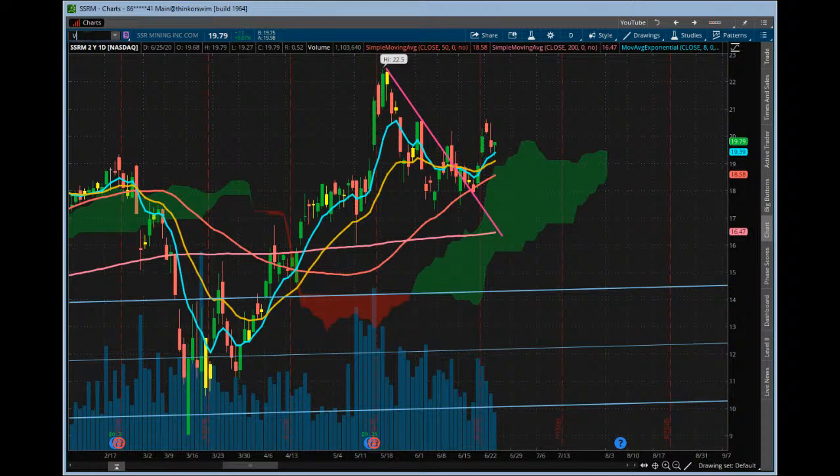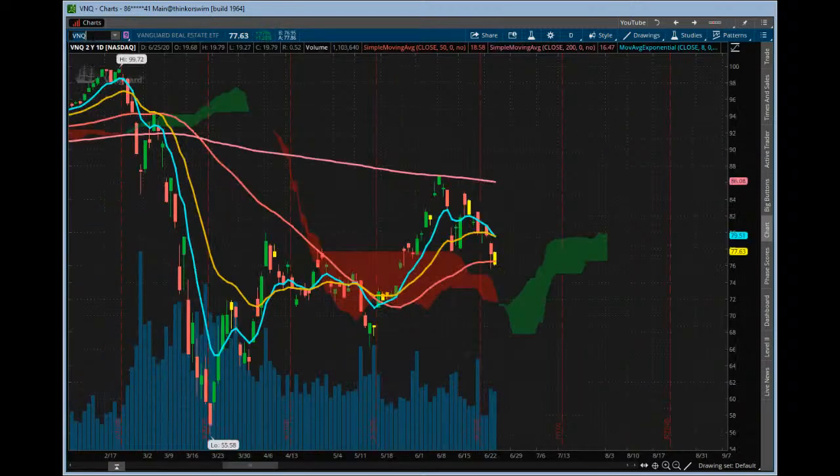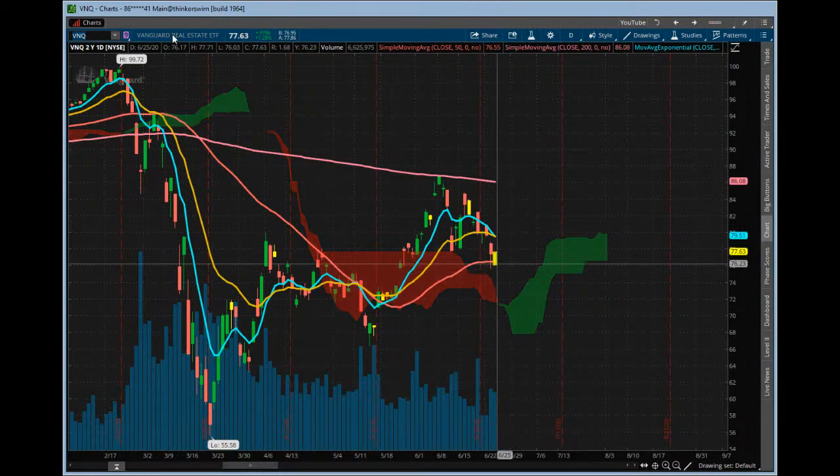Public Adjuster, VNQ. Let's take a look. Vanguard Real Estate ETF. Hanging in there inside day. Holding on to the 50-day moving average. Let's see if that can break out one way or the other.